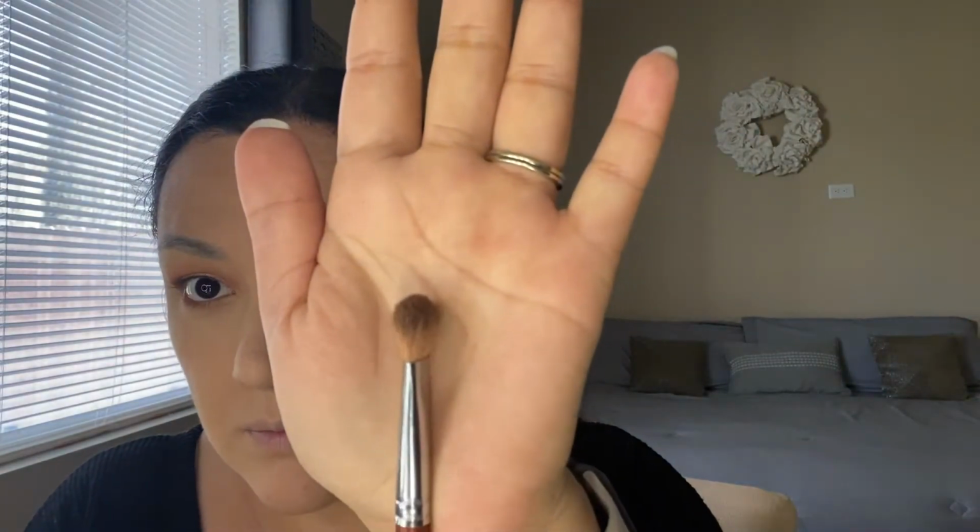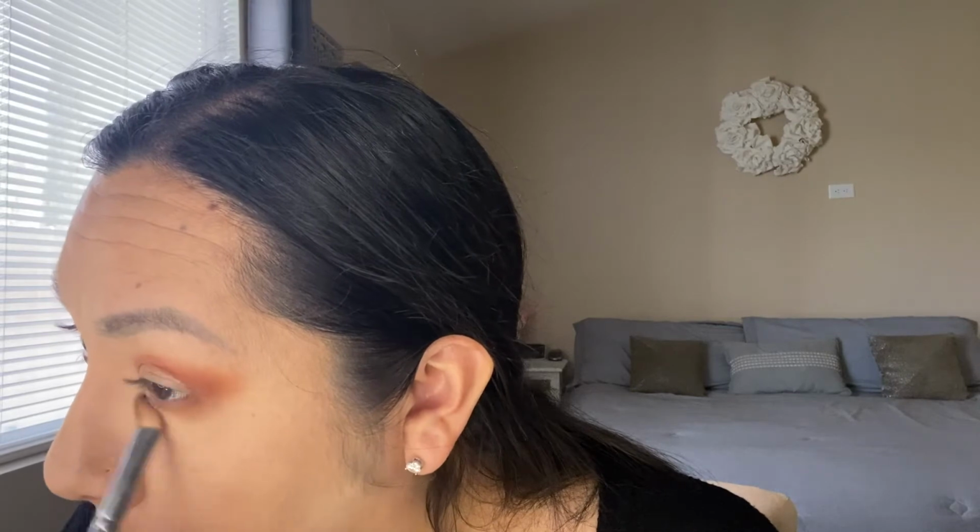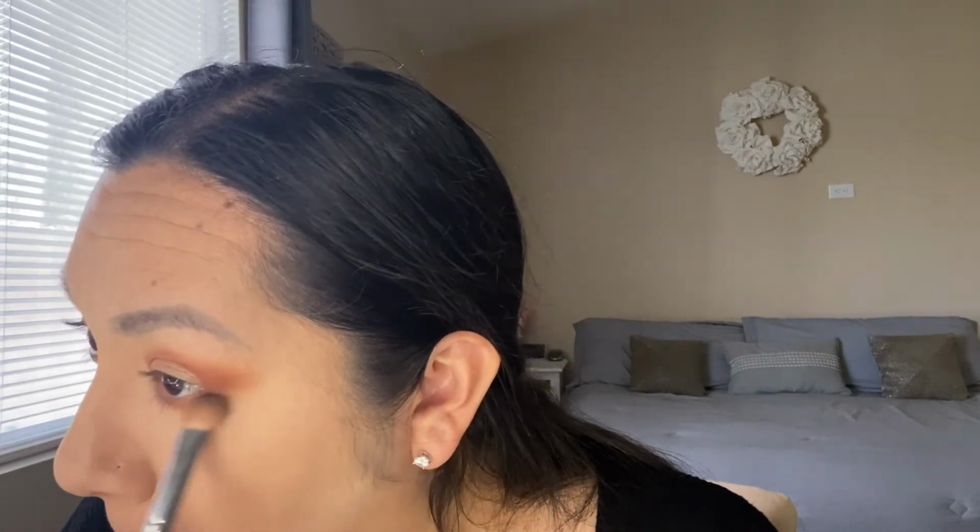After this, I will grab another fluffy brush. This one is from Morphe. It does not have a number or a name. It's just a reddish brown handle. And I just grab it and I blend the lower lash just so it's not a harsh line under there. And I bring it up to meet the rest of the shadow.